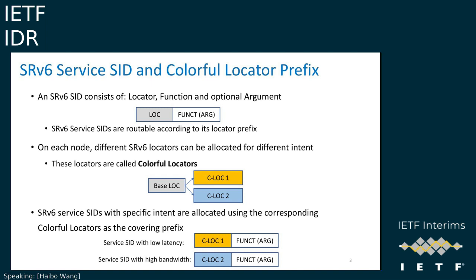In this case, we may split different SRv6 locators for different intent. We call them colorful locators. They are split from the basic locator. The SRv6 service SIDs with specific intent are allocated using the corresponding colorful locators as the covering prefix. For example, the yellow one, colorful locator 1, maybe means low latency. The blue one, colorful locator 2, maybe means high bandwidth.